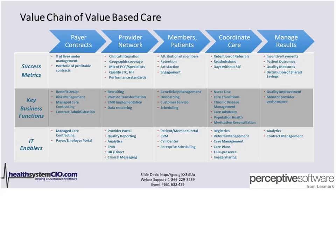What I really think is the secret sauce of value-based care is the next chevron, which is care coordination. And Dr. Moran is going to talk in a little more detail about that. But in terms of bending the curve, that's where you engage with patients and get them in the right venue. And then finally, you need to manage results. You need to keep score. You need to understand how you're doing relative to the contract.